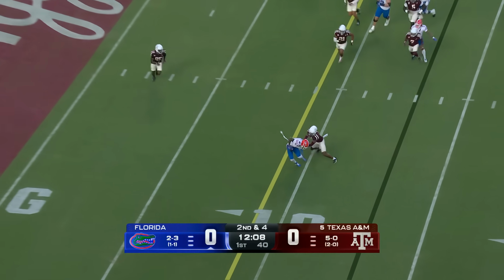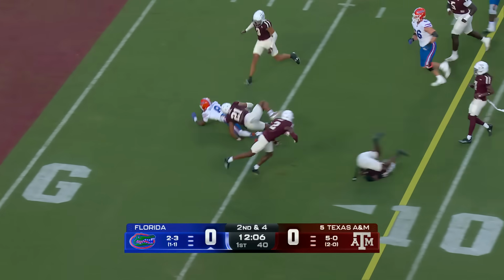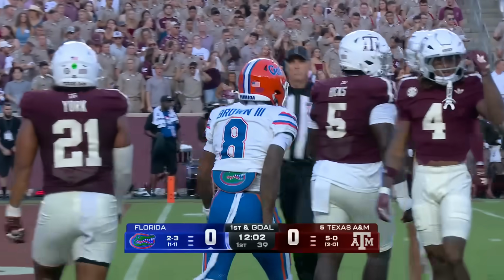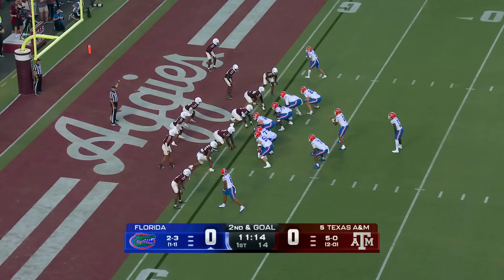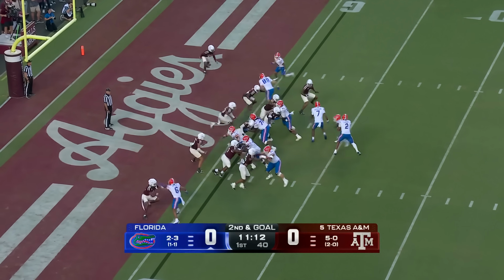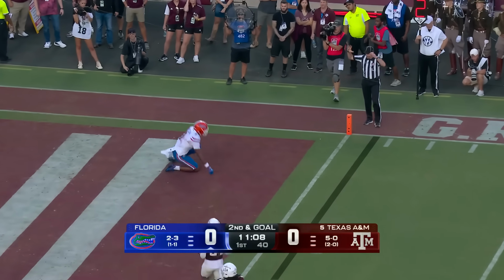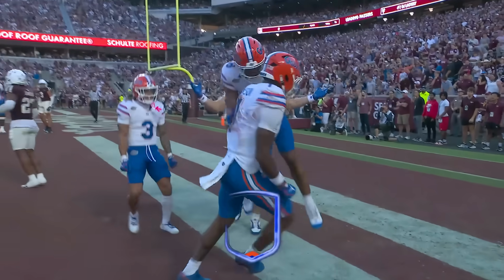Lagway, another quick delivery, complete down to the 3-yard line. It's Vernell Brown III again, working against Ricks. Lagway wide open. Touchdown Gators. Amir Jackson with the score.